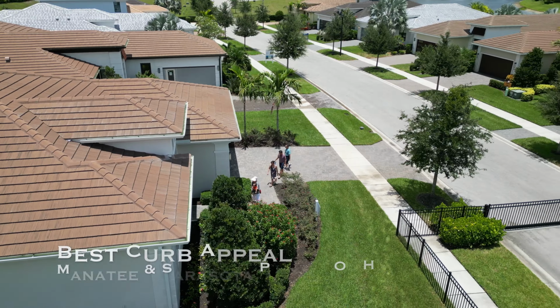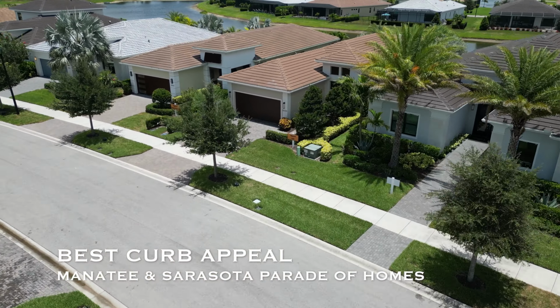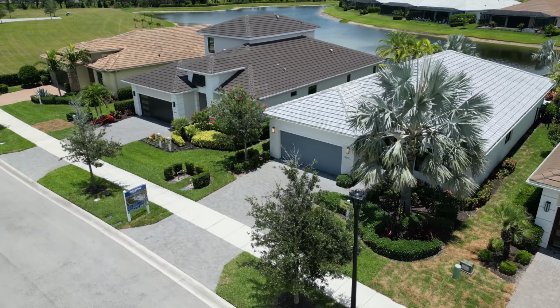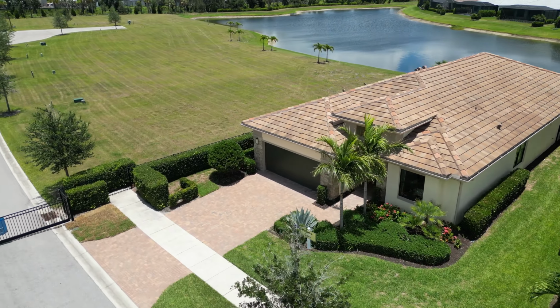So here you get to see a good angle of the curb appeal, which was awarded Best Curb Appeal by the Sarasota and Manatee Parade of Homes recently. They also got Best Kitchen, Best Architectural Design, as well as a number of other awards.